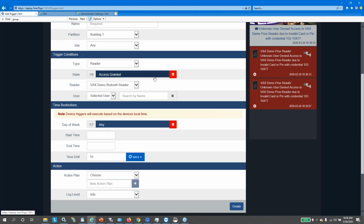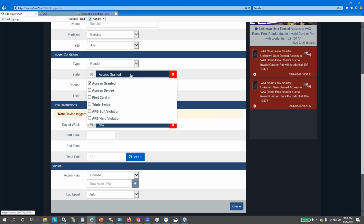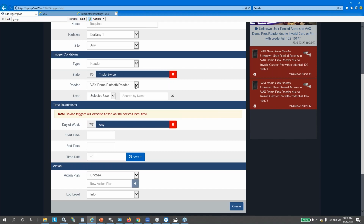Or I can even have things for the reader. We also have a function called triple swipe. So you can have triple swipe, meaning that you would swipe your card 3 times, and you can choose either any readers or a specific reader. And you can also have only selected users within the system invoking that triple swipe function, again, to run a customized action.